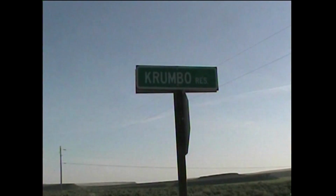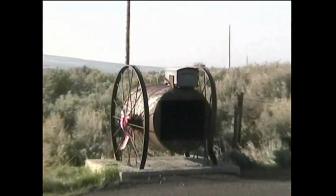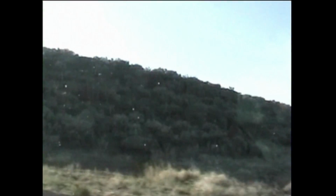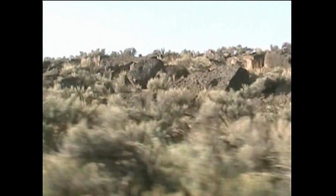Past French Glen, then we see the sign that says Krumbo Reservoir Road. There's a mailbox here with a couple wheels on an old tank there. I guess it's supposed to represent an old steam engine or something there, but it doesn't look like the real deal. We cross the valley here, go through some little rocky rims here, and then we'll drop down on Krumbo Reservoir within a few minutes here.